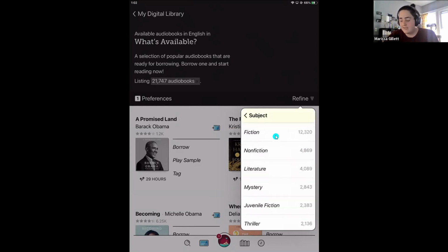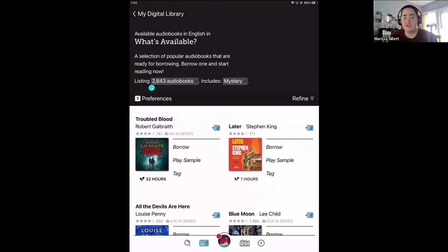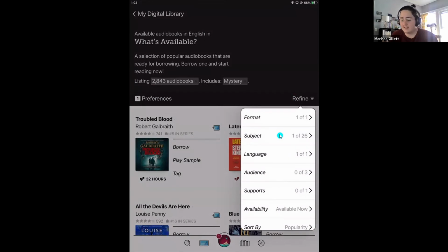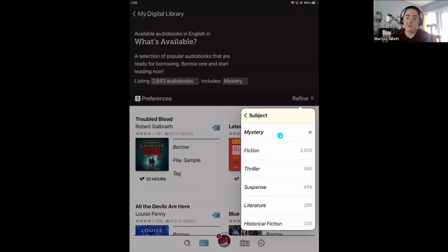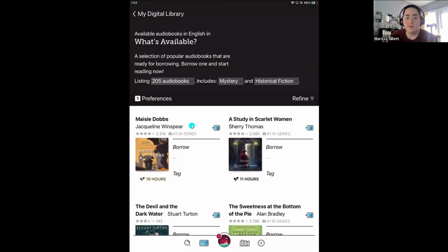So here for refine, let's go ahead and choose subject. Remember, she likes mystery historical fiction. So first I'm going to come down to mystery and I'll tap on that. That drops us from 21,000 to 2,800 books. I'm going to come back to refine and I'm going to choose that second subject. My mom doesn't just like to read mysteries. She wants them to be wearing poofy dresses and corsets while they're doing it. So we're going to come down to historical fiction and tap on that. You can see that number has now dropped to 205.